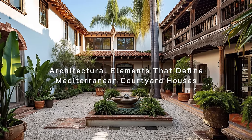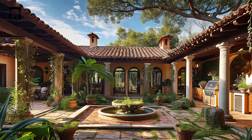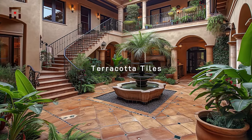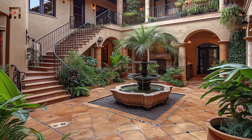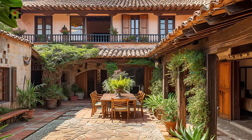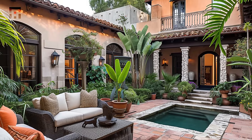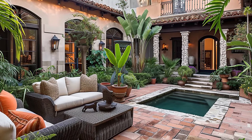Architectural elements that define Mediterranean courtyard houses. Terracotta tiles. Embrace the earthy tones of terracotta tiles to infuse your courtyard with Mediterranean authenticity. These timeless tiles not only add visual interest but also provide practical benefits such as thermal insulation and durability.